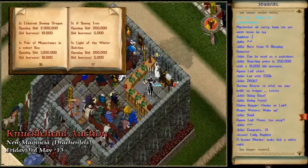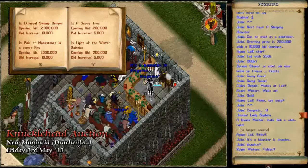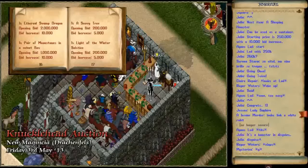The next item to be put on the table for auction is an ethereal swamp dragon. Opening bid of 2 million and a bid increase of 10,000 gold. So quite a small bidding increment there.